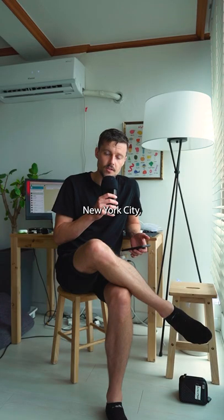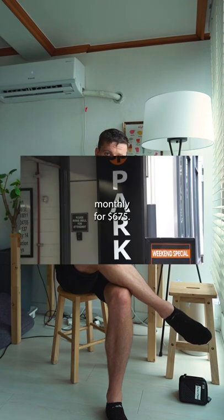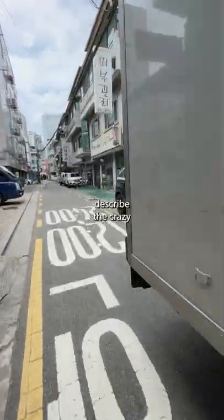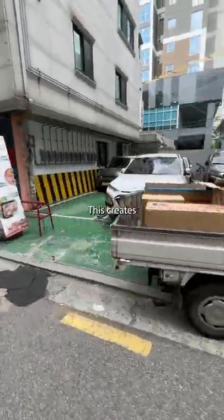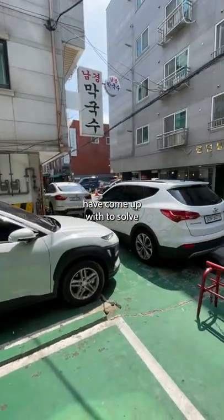I saw in a video that in New York City you can buy a parking spot for $350,000, or you can rent one monthly for $675. Guess how much it is here in Seoul, South Korea. First, let me describe the crazy parking situation we have here in Seoul. Everyone is double parked and it's not illegal. This creates a problem, getting your parked car out. There are three solutions that Koreans have come up with to solve this problem.